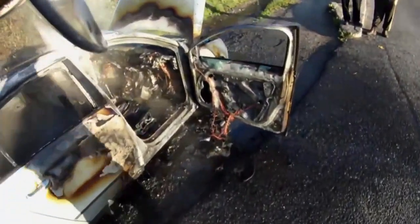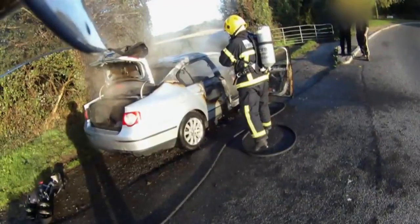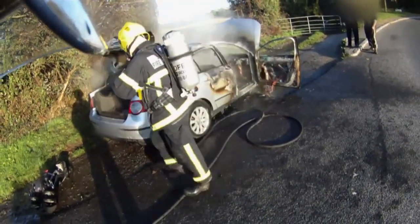So if you're in your own car and you get a smell of burning, or you see smoke starting to come from the engine, immediately just turn off your ignition, take your keys, get out of the car, call the fire brigade, and don't go back to the car.